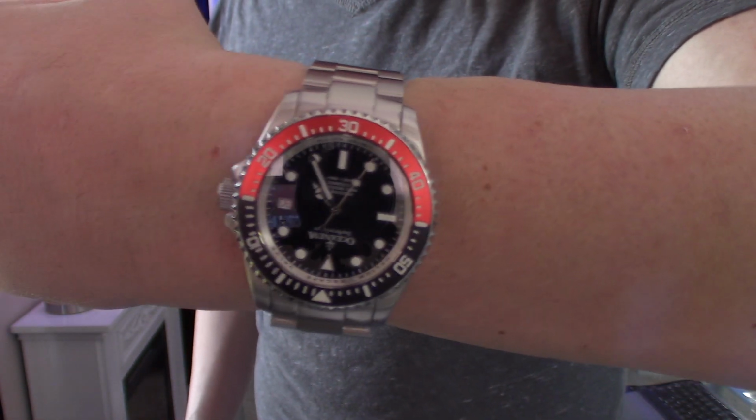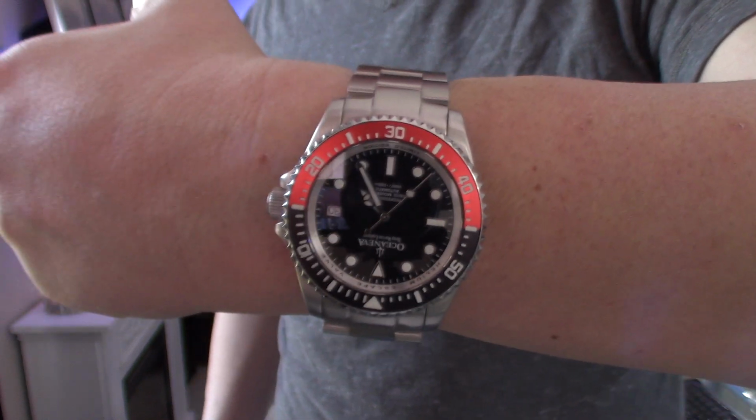And that's about it, folks. That's the Aquasea Dive Watch, or as they say, Extraordinary Dive Watch. I want to go ahead and thank Aquasea for their generosity in sending me this sample to share with you guys in a review. It's definitely something I'm going to continue to wear.